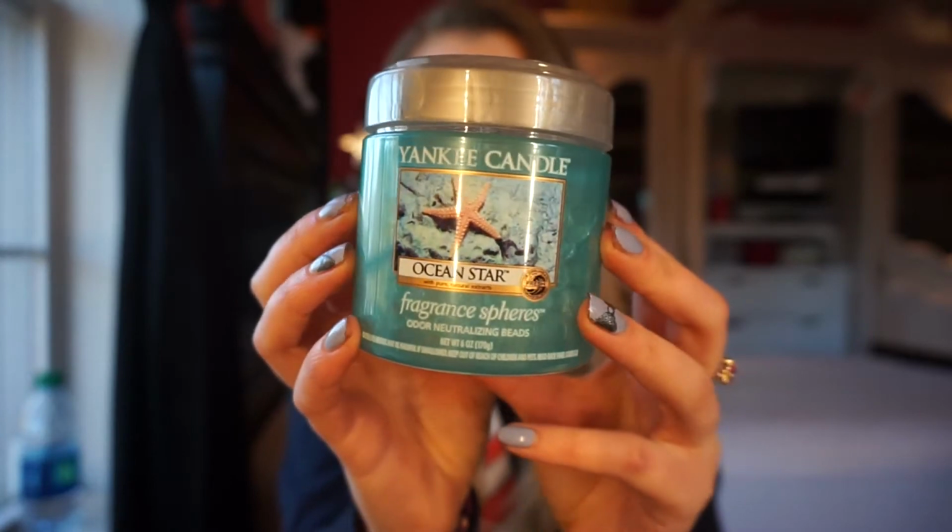Okay, next I have this Yankee Candle Fragrance Sphere with odor neutralizing beads, and this is in the scent Ocean Star. And I've really been loving this. I just keep it in my room. It's definitely not my favorite scent, but I do love the beads, and you know when it's done because the beads shrink down and get really, really small and the liquid goes away in here.